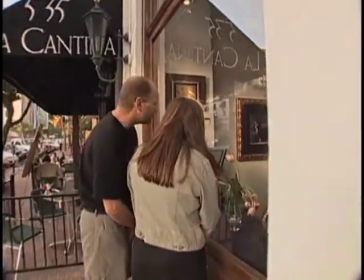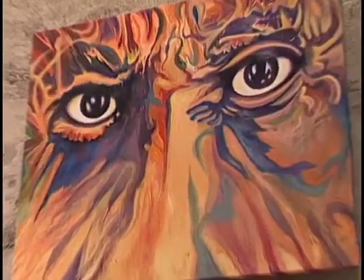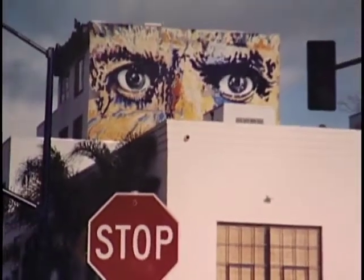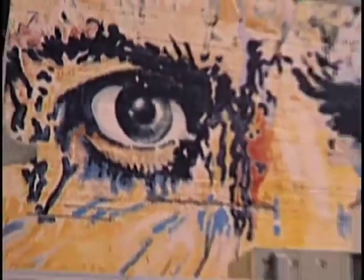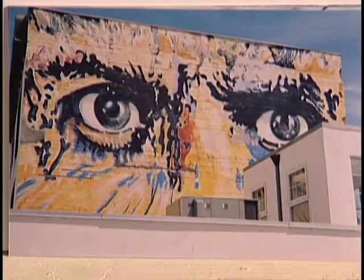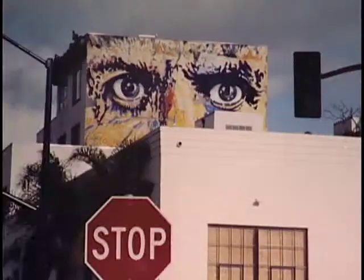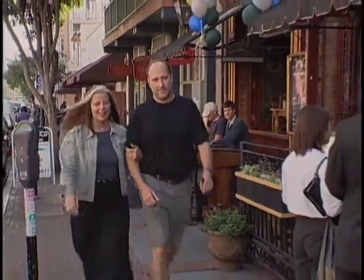For Brenda Kazar and David Shuck, the whole thing started as a vision, or more like a gaze. The suburbanites were drawn to this mural on the side of an abandoned dairy distribution plant in downtown San Diego. They saw the eyes, they saw an ad for raw loft space, they jumped at the chance to live downtown.